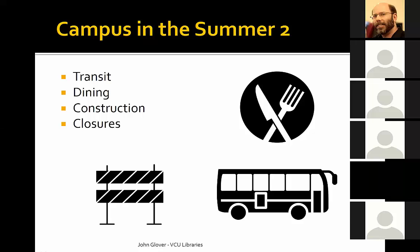Campus in the summer can mean delays or changes to a number of different things. This fits that know before you go theme. If you can't get to campus, it may be hard to work there. Transit schedules often tend to vary during the summer or during intersessions, perhaps over winter break, things like that. So buses or otherwise may come with greater or lesser, typically lesser frequency, or routes might change a little bit.